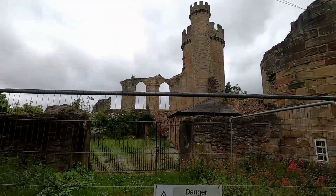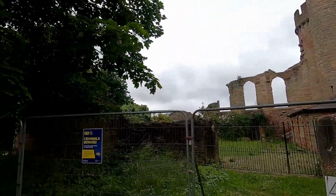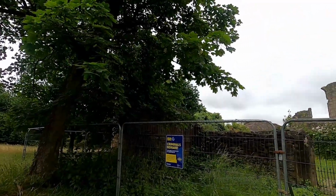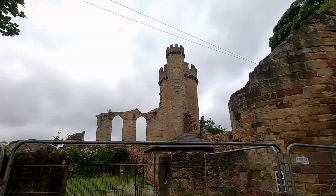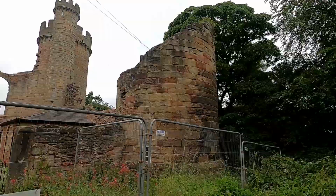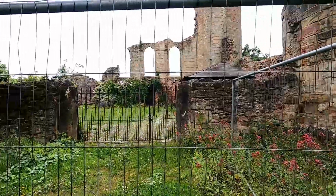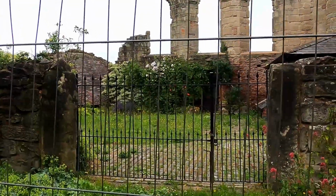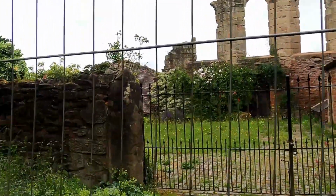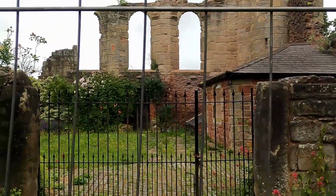So the map said that there's a ruined castle. We're kind of, I think we might be at the top of the hill, I'm not sure. But there's a ruined castle. Look at this. It's like a fairy tale castle. And there's, look, a little window here, tiny little window. And the garden, look at the garden. Okay, bit of a zoom on the garden. We were saying it looks a bit like a secret garden. Isn't that fabulous?